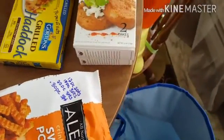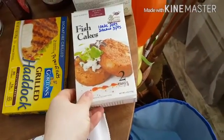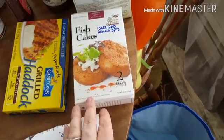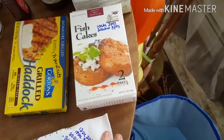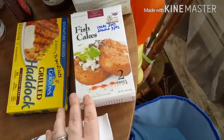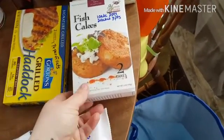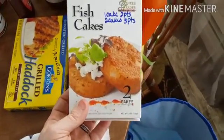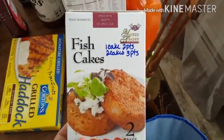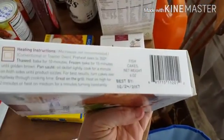I'd found a recipe for crab cakes that I was going to make this week, but the ingredients didn't really fit into my budget for this week. Lump crab meat, where we are, was like $10 to $12 for a little jar of it, and I just didn't feel like spending that much money on it this week. So I did find these fish cakes. It's made with cod and I think haddock, I think is what I saw. Let me see.